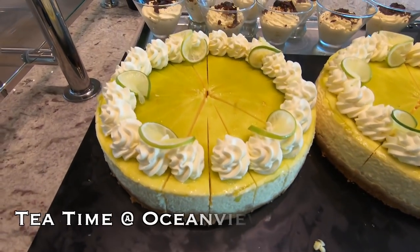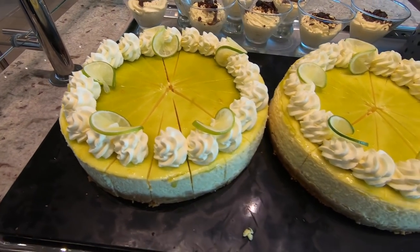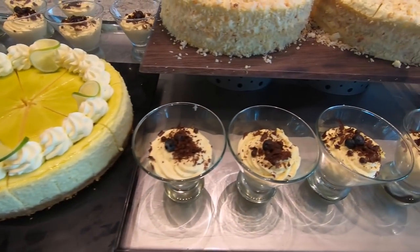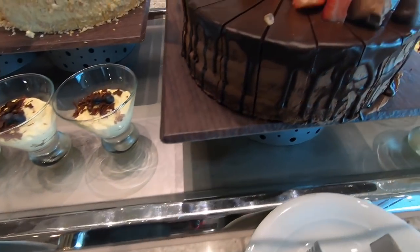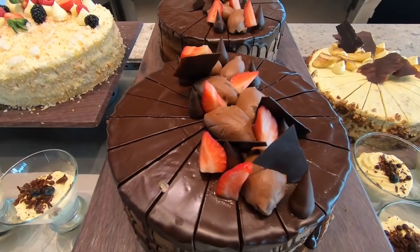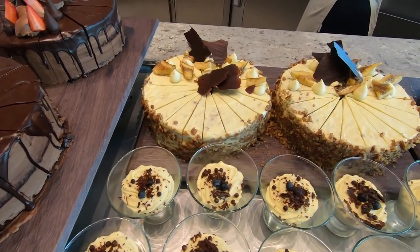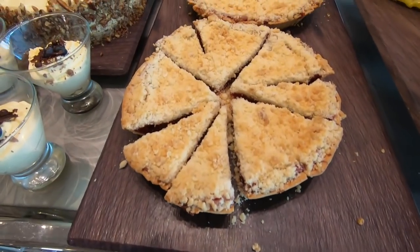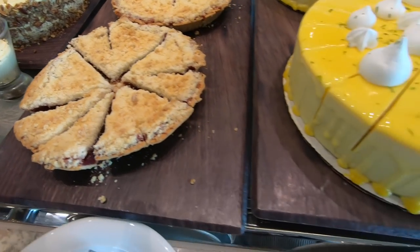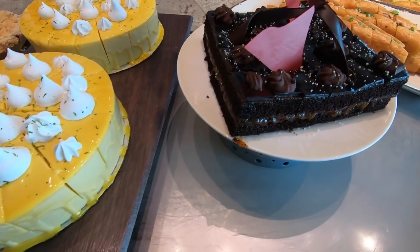It's tea time at the Ocean View Cafe. See what they have here. They have the mango lime cheesecake. They got a coconut cake, a chocolate mousse cake. They got vanilla mousse, banana walnut cake. Oh, it looks so pretty. A raspberry pie, lemon mousse cake, and a chocolate torte.